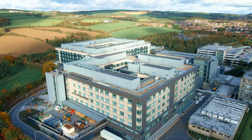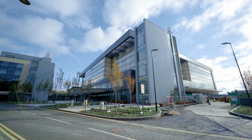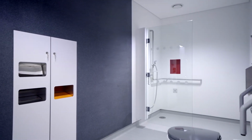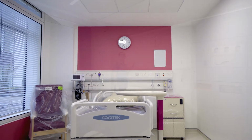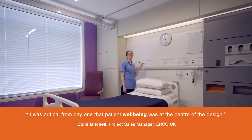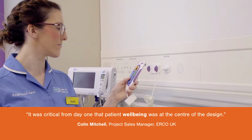The key objectives for the project were based around the hospital feeling more like a hotel environment rather than a hospital environment. It was critical from day one that we made sure that patient well-being was very much at the centre of the design. We wanted to give the flexibility within the rooms to have as much light as the patient wanted. Every single patient has different needs, and therefore having multiple layers of light and being able to tune the light from their own bed head was extremely important.